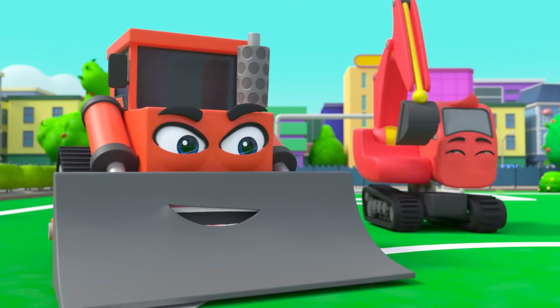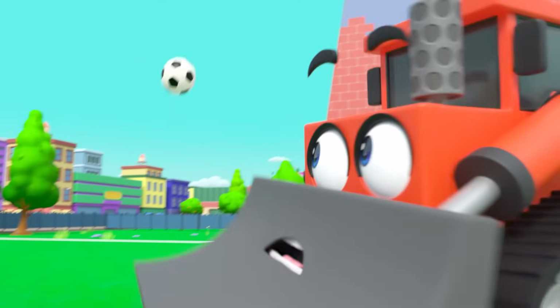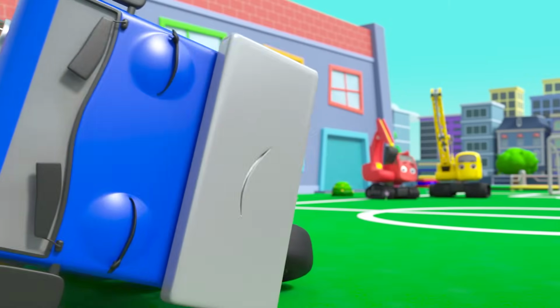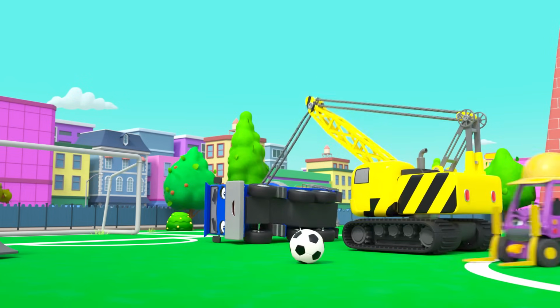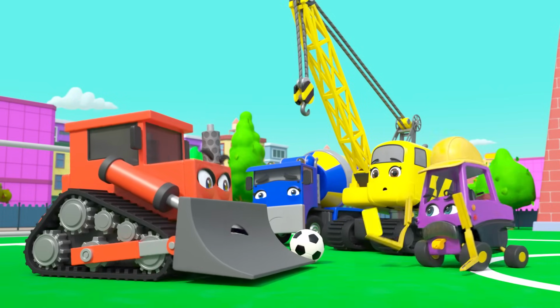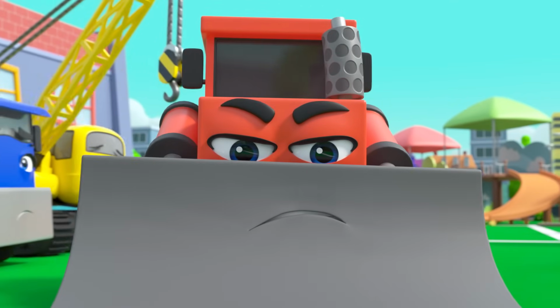Whoa! Bump really wants to win. Dazey passes to CJ. But Bump tackles CJ to the ground. Oh dear! That wasn't very nice, Bump. He should have been more friendly. Mr. Rubble is giving Bump a yellow card. He doesn't look very happy.